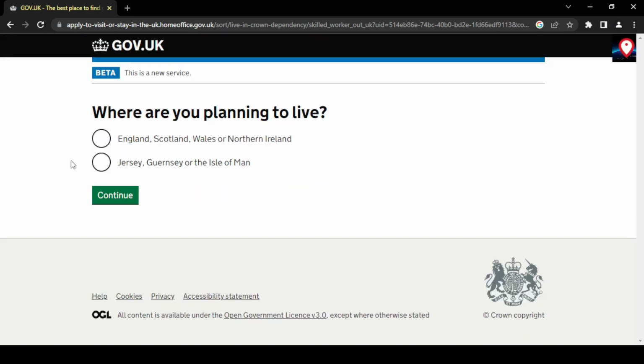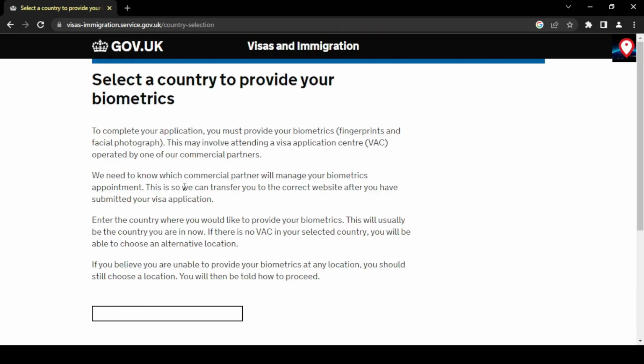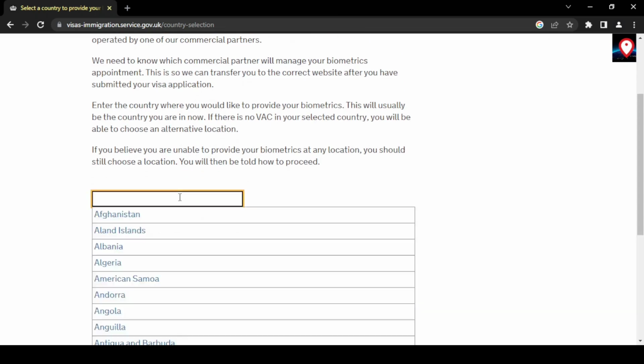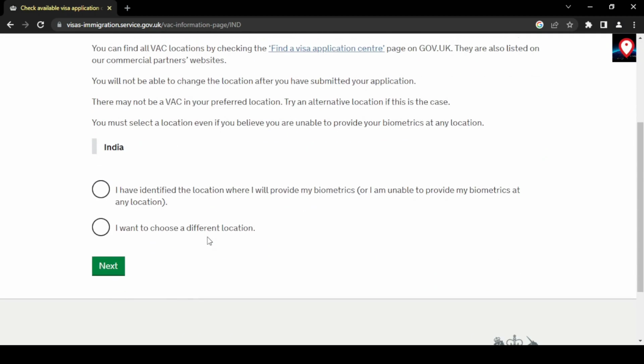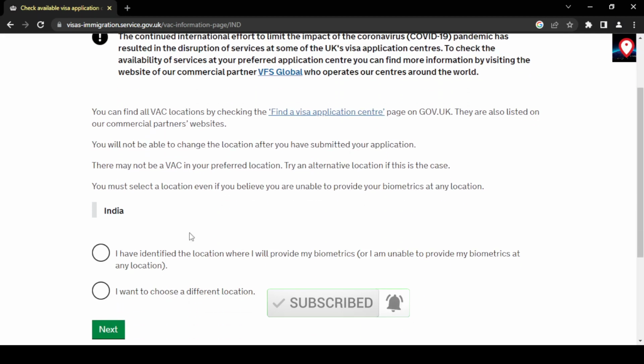So this is asking where you are planning to live. I will select England, the first option. Now it's asking, do you have a current EU or Swiss passport? Now you have to select no. At this point, we have to select the country where we will provide biometrics. Because I am from India, I will choose India. Now it's asking if we have checked that VFS services are available in the selected country. So I will select yes.